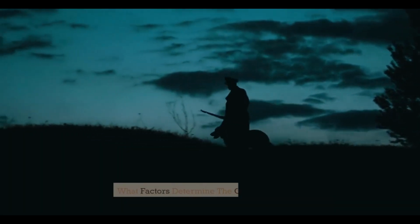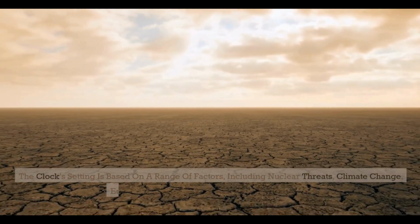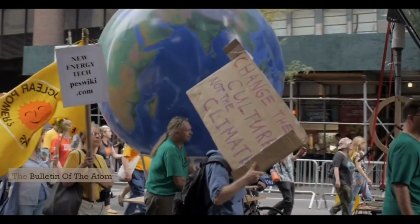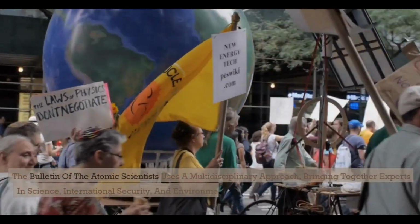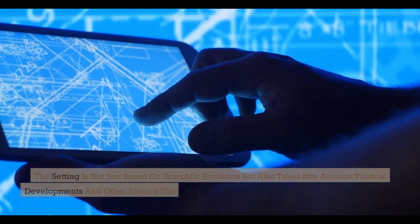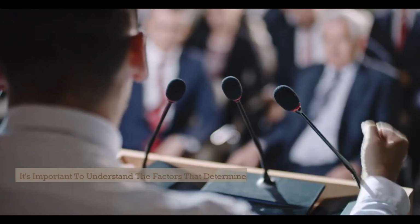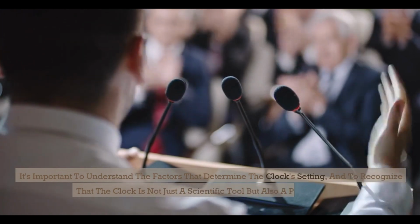What factors determine the clock setting? The clock setting is based on a range of factors, including nuclear threats, climate change, emerging technologies, and political instability. The Bulletin of the Atomic Scientists uses a multidisciplinary approach, bringing together experts in science, international security, and environmental science to determine the clock setting. The setting is not just based on scientific evidence but also takes into account political developments and other factors that can influence the likelihood of a catastrophic event. It's important to understand the factors that determine the clock setting, and to recognize that the clock is not just a scientific tool but also a political one.